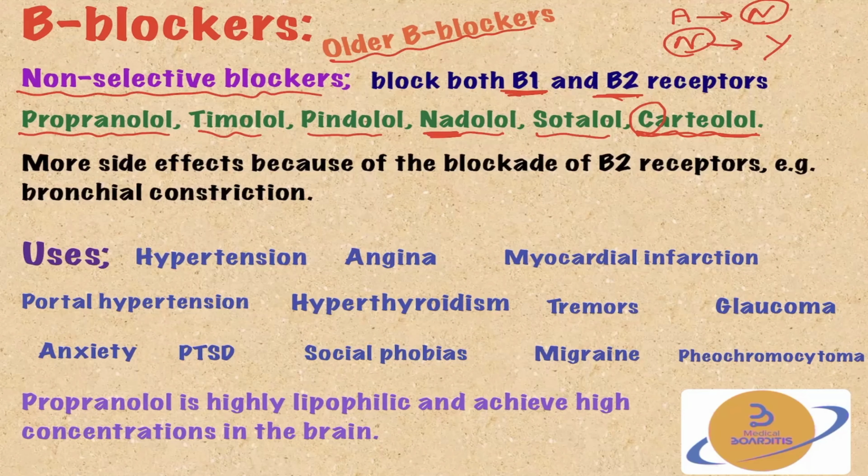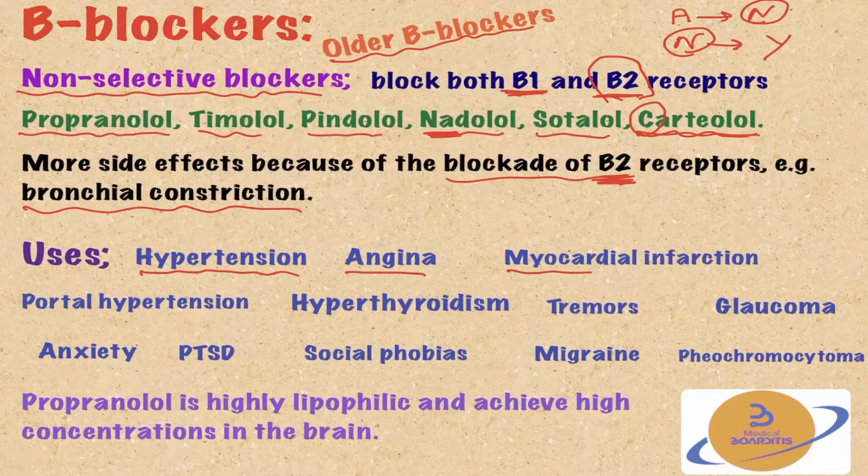These non-selective beta blockers obviously will have more side effects compared to the cardioselective because of the blockade of the beta-2 receptors. For example, the bronchoconstriction. Non-selective beta blockers can be used in indications like hypertension, angina, myocardial infarction, just as the cardioselective beta blockers for the same mechanisms. But because the non-selective beta blockers also block the beta-2 receptors, they have more indications than the cardioselective beta blockers. For example, the non-selective beta blockers can be used in portal hypertension.